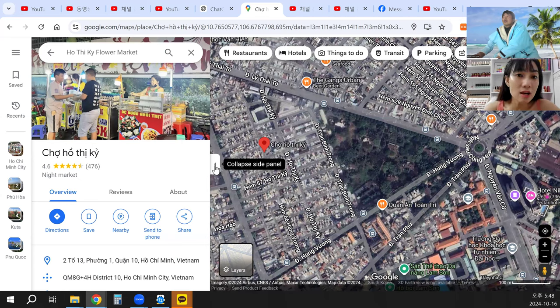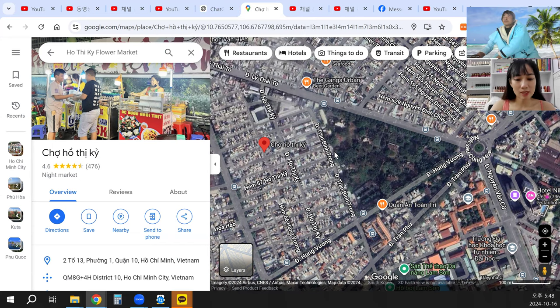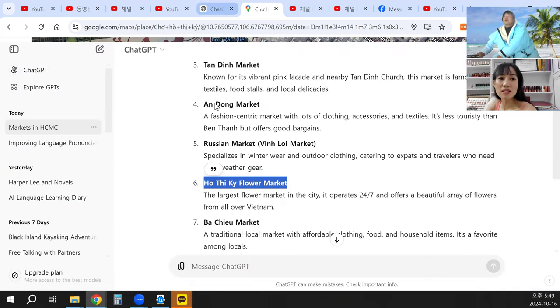Because it's the big Hồ Thị Kỷ market. So Hồ Thị Kỷ is almost the flower market in Ho Chi Minh. How about the most famous fruit market?